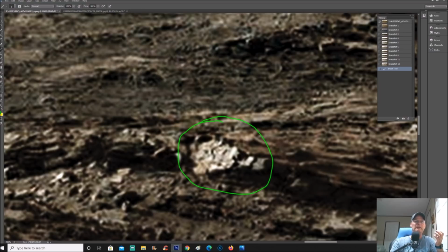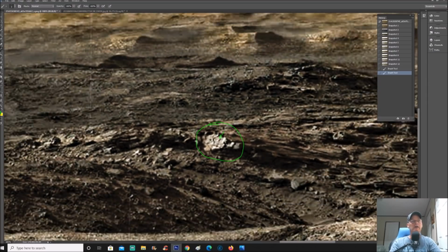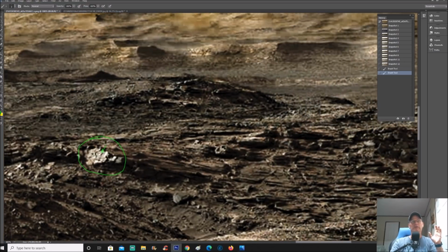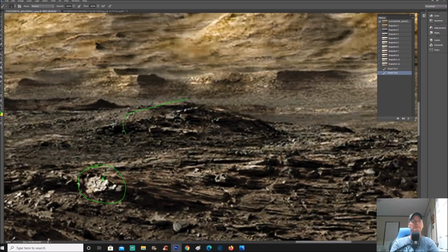Just look at the intricate details that are in this thing. See this? Circles, oval openings, and so on and so forth. Okay? Stuff you just want to pause and have a look at. This in the background I found interesting too. This whole area right here.